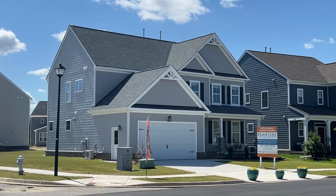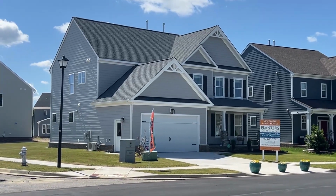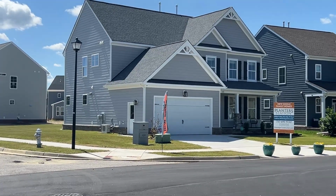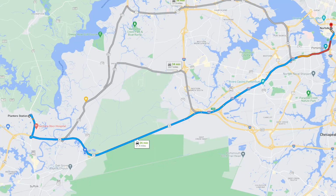What you wind up with, and this is the model home behind me. You see that? That's the model home. So we're going to head down here to this active listing that's down here. But what we got to know is that when you think about this commute, if you're living in Suffolk, you got to be prepared to have somewhat of a 25 to 30 minute commute depending on where you want to be in the community, okay?